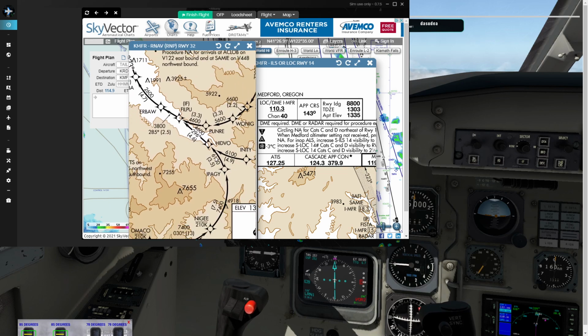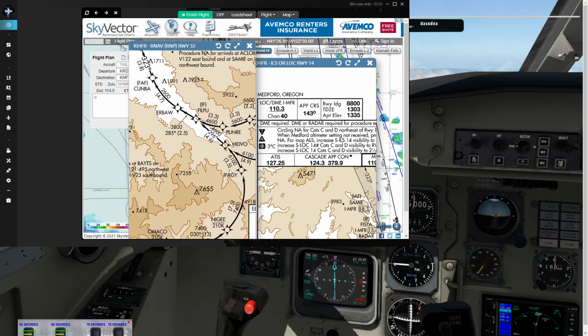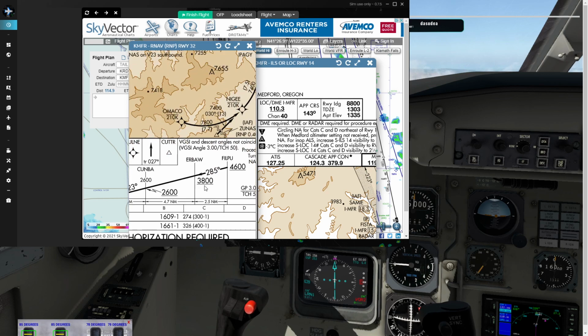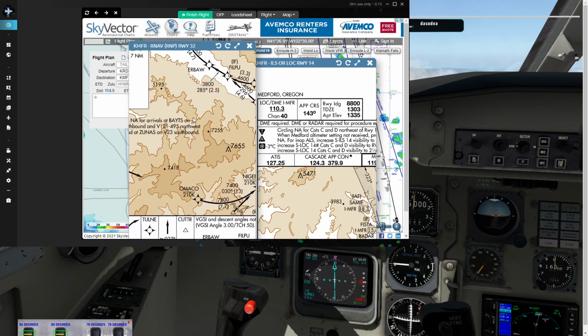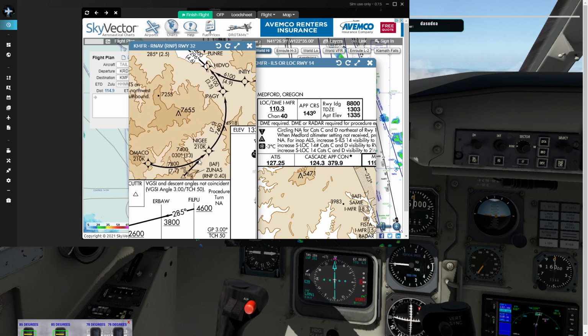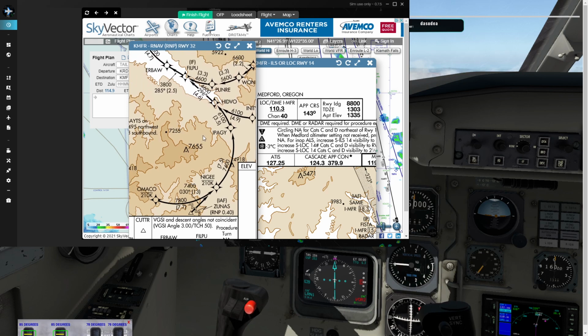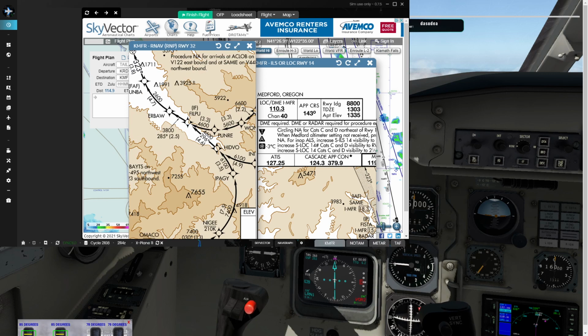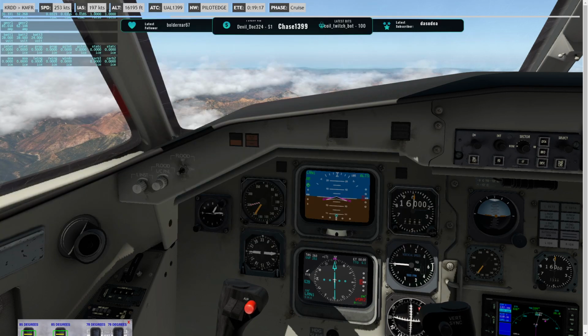Step it down using the VNAV or the LNAV. Walker 380, turn right heading 350, climb and maintain 7,000. Final approach fix, and the minimums for this is 300, so really it's not an issue, and the winds are such that I can request this. Seattle Center set. So we should be fine to do that.